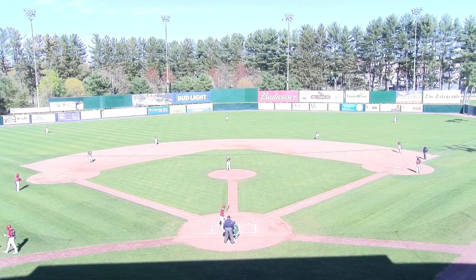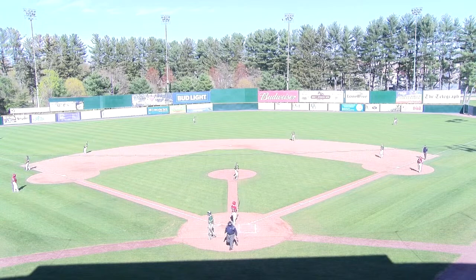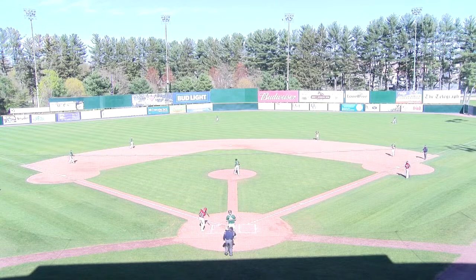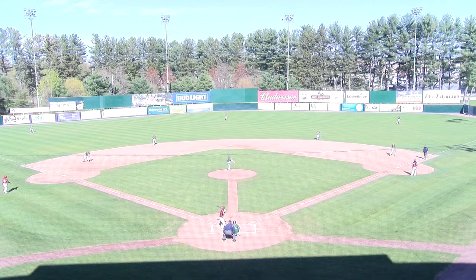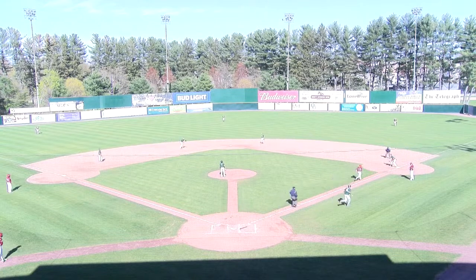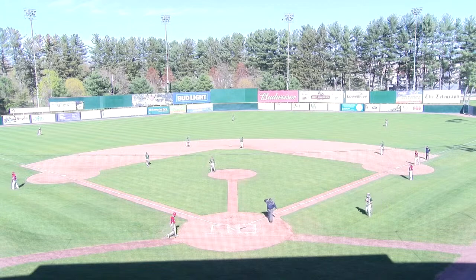Number 15, Cullinan, is your batter. First pitch, foul ball left side, out of play, strike 1. And there's a ground ball to the shortstop, and out number 2. A nice easy play right there. And we've got 2 outs here.